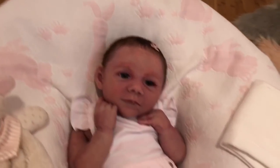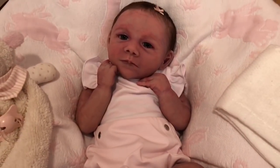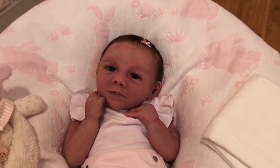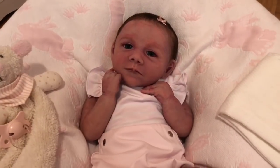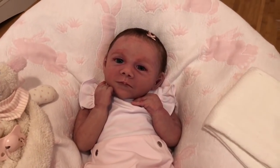Oh, I bumped her. I'm trying to sit on the floor comfortably, and I'm never able to get comfortable on the floor because it's a hard floor. But yeah, I'm finally getting to the point where I feel like I know what fits her and suits her well. So that's what I've been doing, just picking up things here and there for her. So I'm really excited about that.